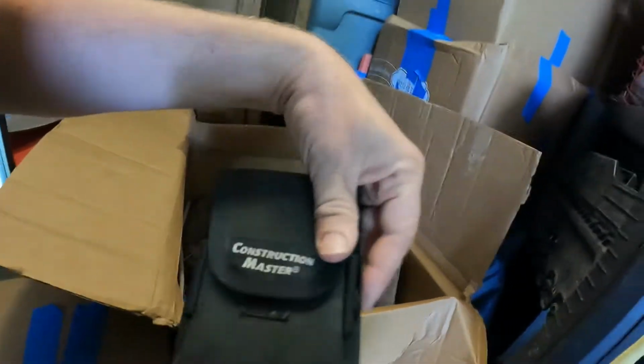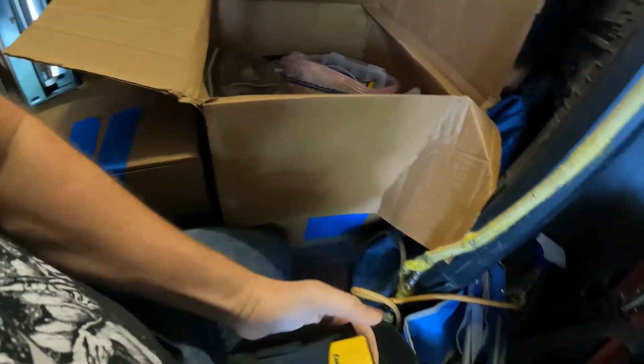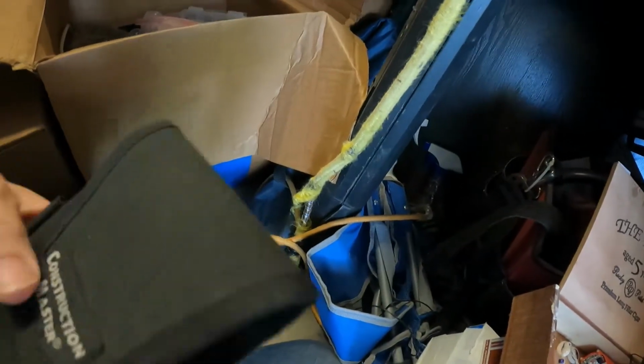Here is, what is this? Construction Master. Okay, it's another one of these little contractors calculators. And we found another one. This has the little case and the belt clip.